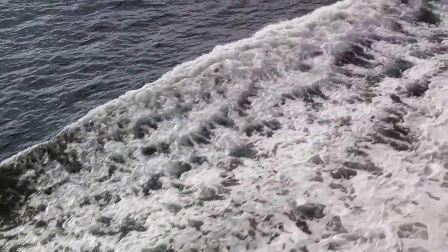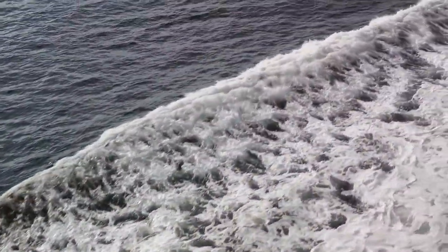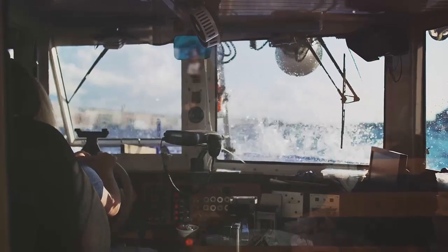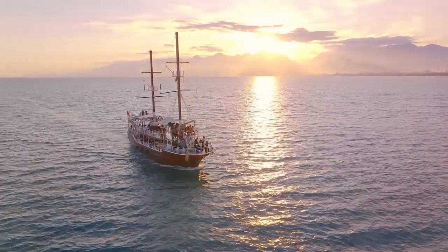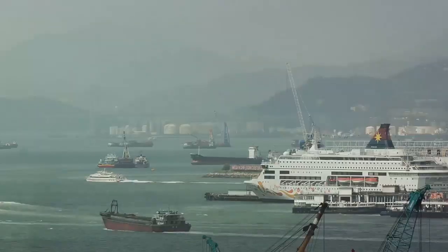This isn't just about sliding our giant creation into the water, it's a ceremony, a celebration, a moment to say, look what we've built. But don't crack open that champagne just yet. After the launch, we conduct sea trials to test the ship's seaworthiness. This is like the ship's final exam where it has to prove that it can handle everything from a gentle breeze to a full-blown storm.